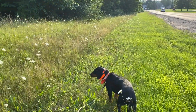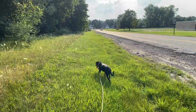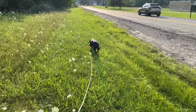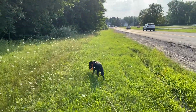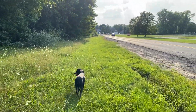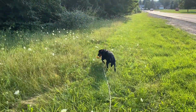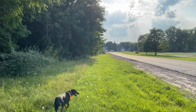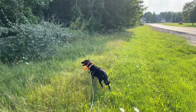Oh, that's a bee. Leave it. Let's go. Line him up. Don't need you getting stung. It's funny, Sargent was dead quiet. Now we're back where she can hear me. We have 60, 70 yards to go. Sargent's gonna be at the end if we don't get distracted.